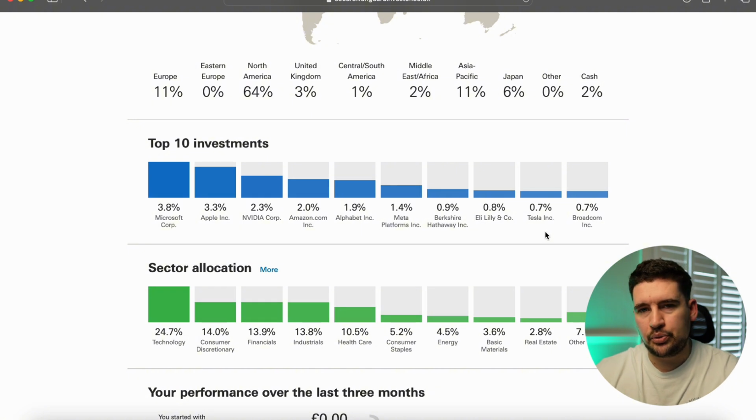And the great thing with these funds is that that's not kind of fixed. So as and when these companies, say, grow or potentially decline, they're always adjusting to make sure you've kind of got the best performing companies within this fund. So it's quite dynamic in that way, and also reduces some of the risk.